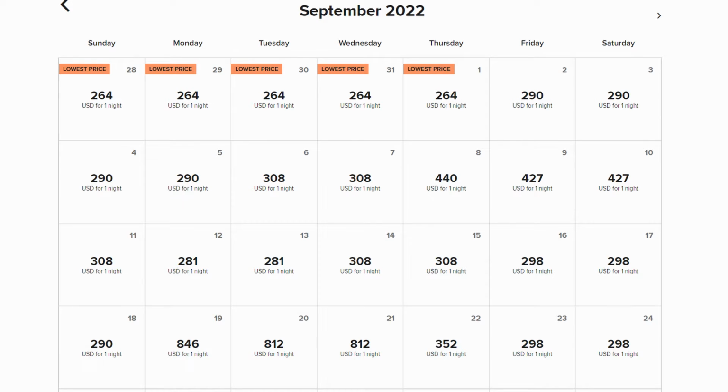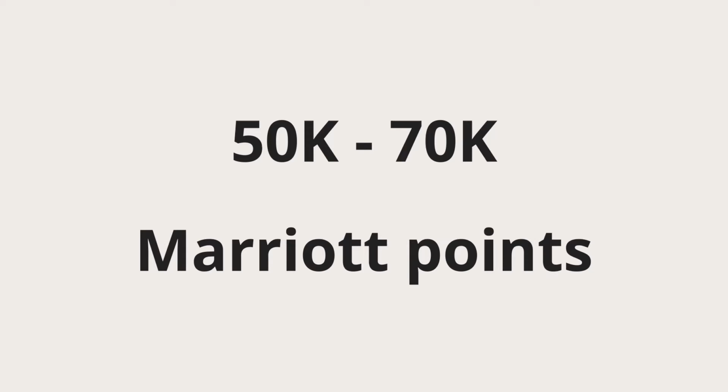So let's start off with the price. I typically see the Westin go for around $270 to just under $400 for one night. But sometimes a basic room here can cost more than that, especially if there is a major convention going on. If you wanted to book this hotel using points, it'll typically cost between 50,000 and 70,000 Marriott points. That means it's not really the best value for your Marriott points, but that's pretty typical of the Disneyland area.